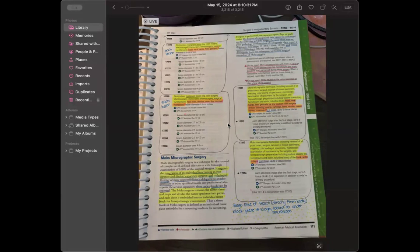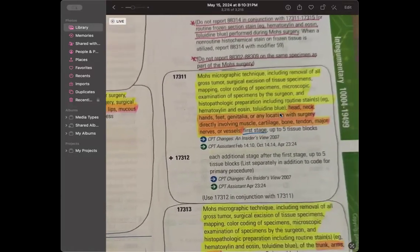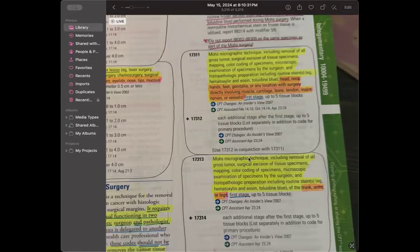So why do you have it circled like that? Because it's basically helping me very easily identify what's in this group underneath this parent code. Okay, that totally makes sense.